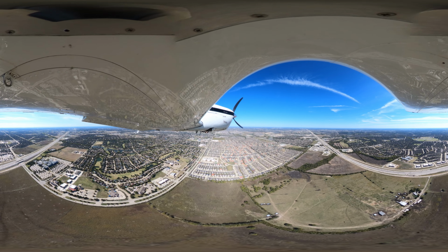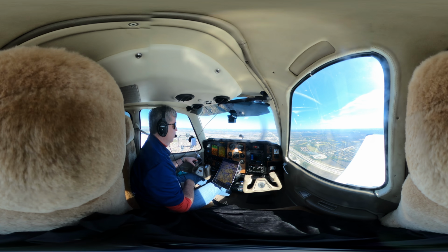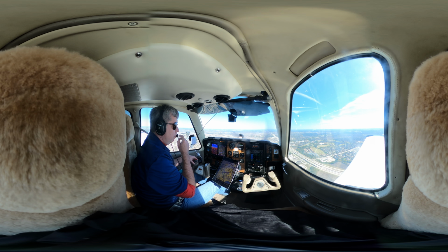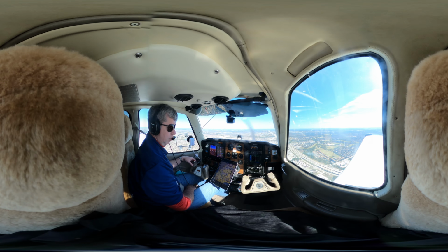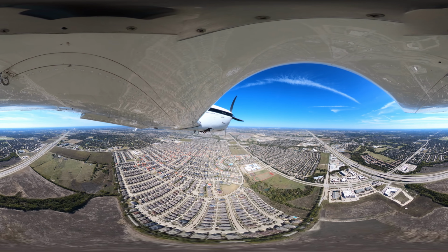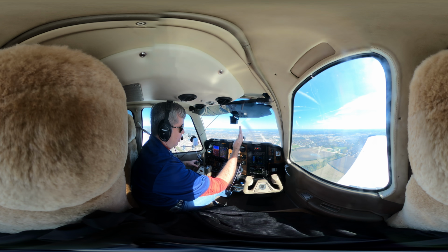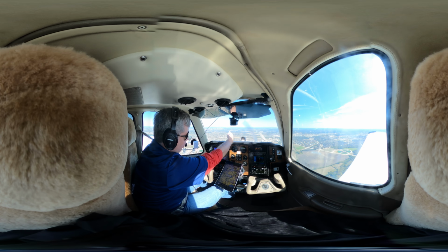All right, so we just talked to McKinney Tower, and they gave me some instructions about how we're going to approach the airport. And it's right in front of us. So if you look down this highway here, the highway goes right over to where all those white buildings are. That's the airport.